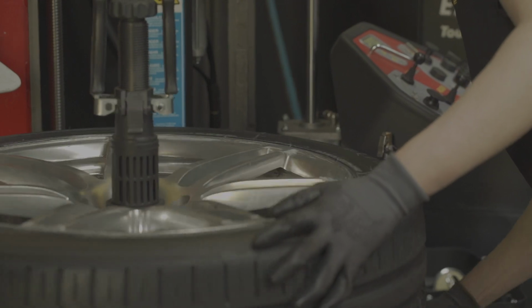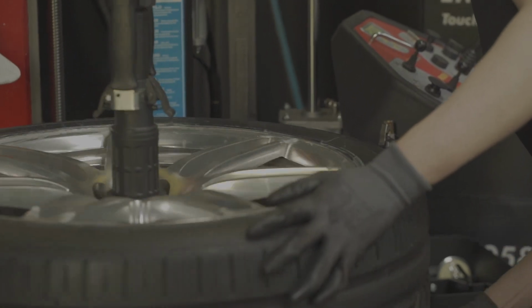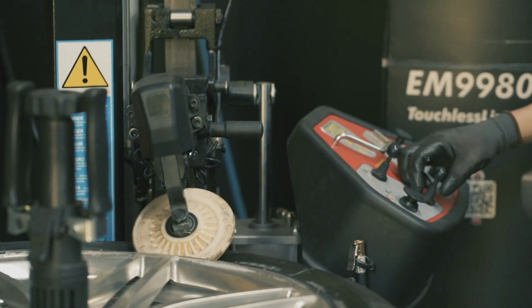Further to that, we've got the Master Jolly, which is sort of like your volume machine, which is very quick, 90 seconds on, 90 seconds off, demounting and refitting the tyre, but doing it in a manner that's no levers and no metal-to-metal contact, so there's no scratching.